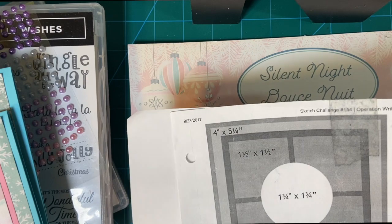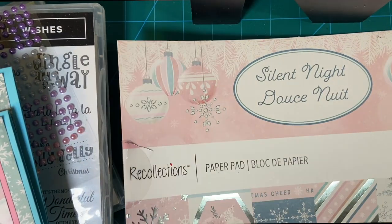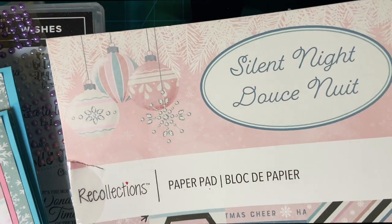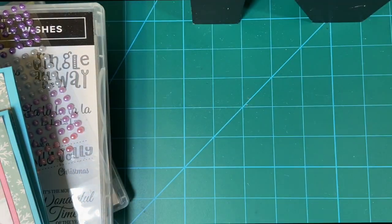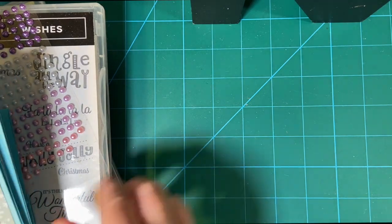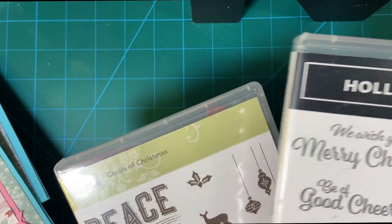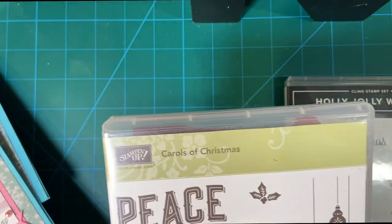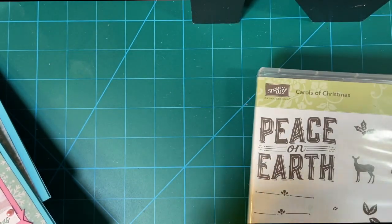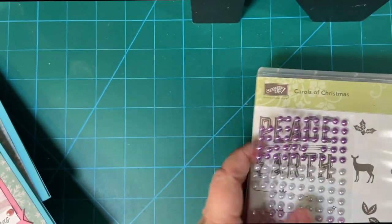Today, I'm going to be using two sketches and my Silent Night paper, pink, turquoise, and silver. Let's get started. Okay, I'm also using Holly Jolly Wishes and this from the Carols of Christmas and some beautiful bling I have for my stash. We have to have bling for Christmas, right?